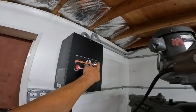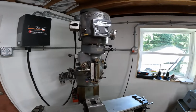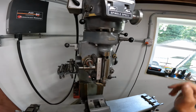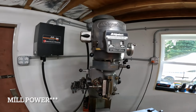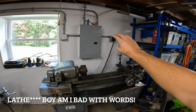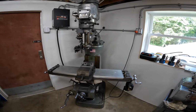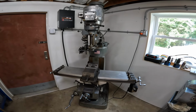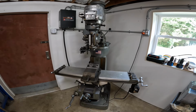So start that up, and the motor above us starts up, and then we have lathe power. That is super cool. Mill is independent of that. We did convert that to single phase, so that runs off of a regular 220 volt plug. So I think it's time to throw something in the mill real quick, make it, and then I'm done with this video.